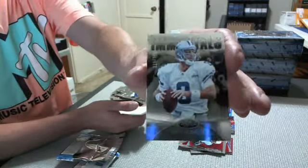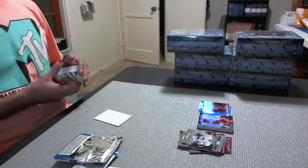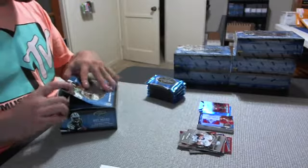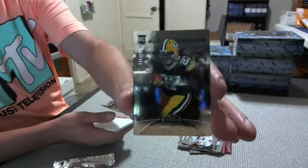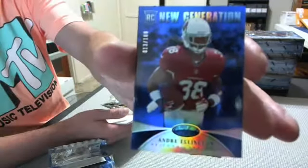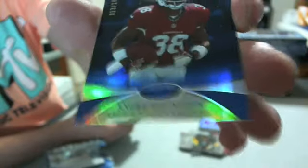Troy Aikman, Cowboys, Immortal. Eddie Lacy, rookie for the Packers, New Generation. Andre Ellington's got some peeling on the bottom. The Cardinals, blue, number to 100. I'm going to show you the bottom here. A little bit of a peel going on there.